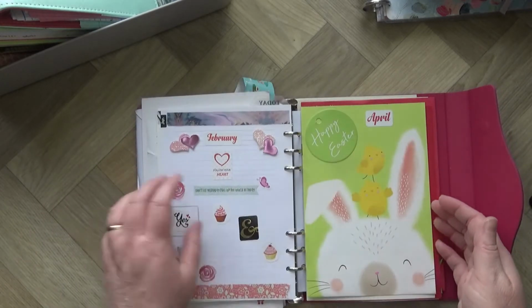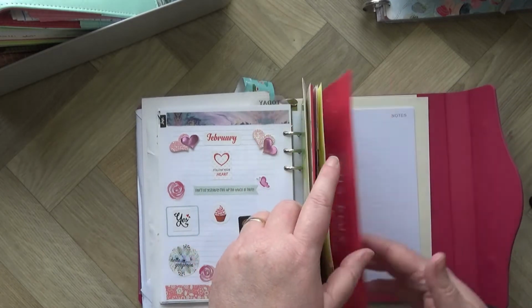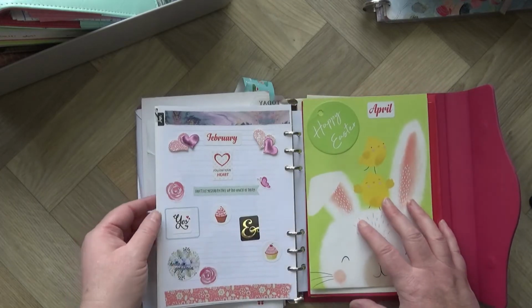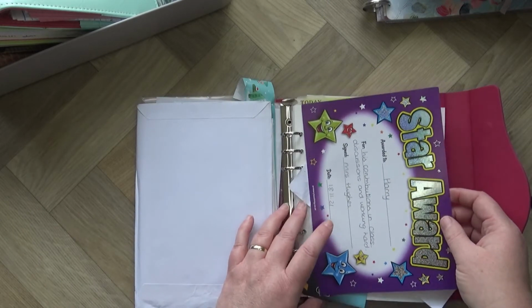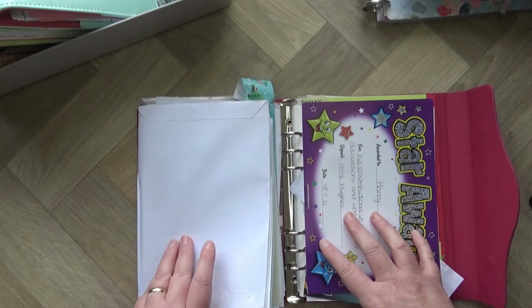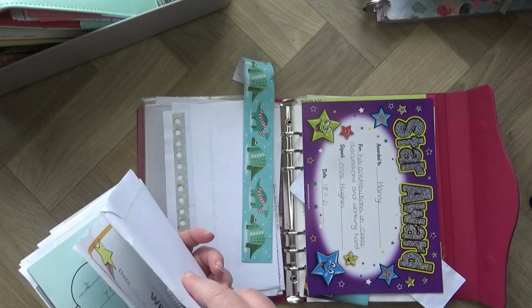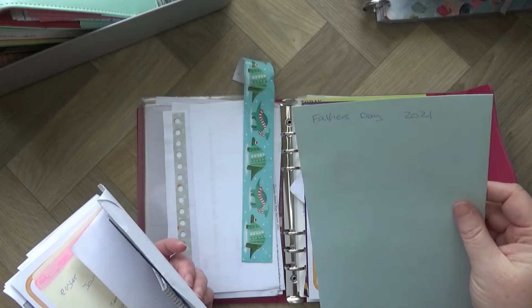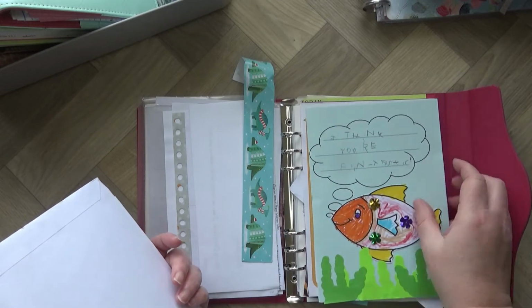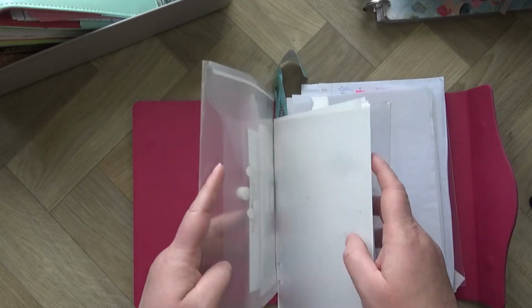So this has got a January, February. I've started on the April, I think. Nope, I haven't done May yet. And then in there will go all sorts of memories. So for instance here, Harry got a school award, so that's just been popped into the front. As well as notes, and another thingy from Harry, and that was a Father's Day from last year. But that's the sort of thing that will go into here.